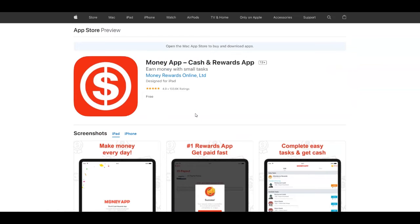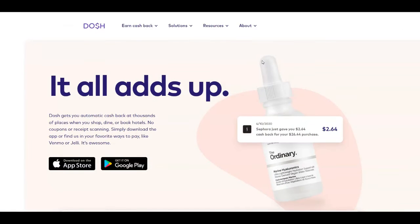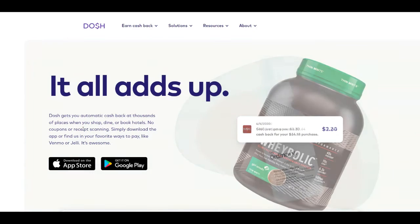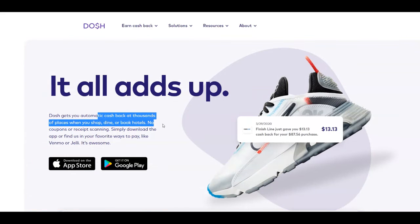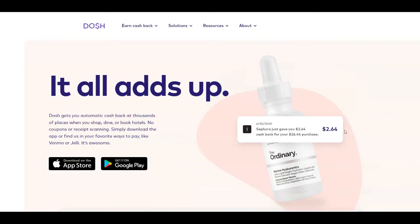Let's proceed with the second platform for today, which is a little bit different from this one, and it's called Dosh. This is over at dosh.com. I'm at their official website right now, but you can check it out here that you can download it on App Store or Google Play Store, just like I promised you at the beginning of this video. You're going to see here what this platform is about. So you're going to get automatic cash back at thousands of places when you shop, dine or book hotels. No coupons or receipt scanning. So once you're going to shop online, you're going to get some cash back.